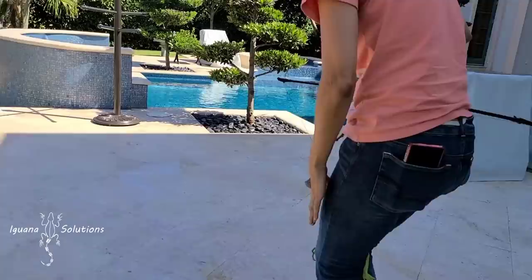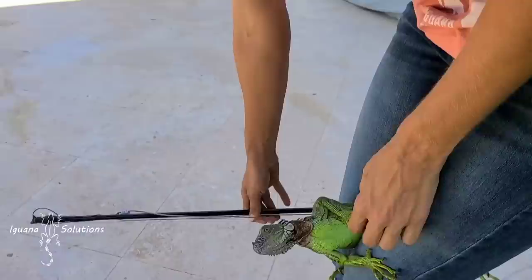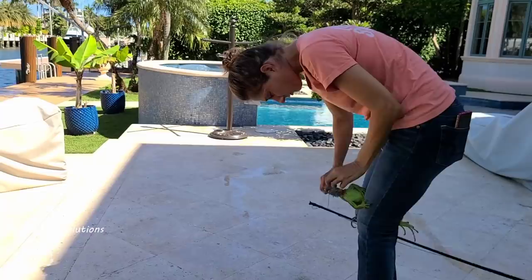Oh, he had it under his arm. I knew he was spinning funny. I thought maybe I had hooked him wrong. Our pole's a little broken, so I couldn't get a good tight noose on him. He's also extra feisty.